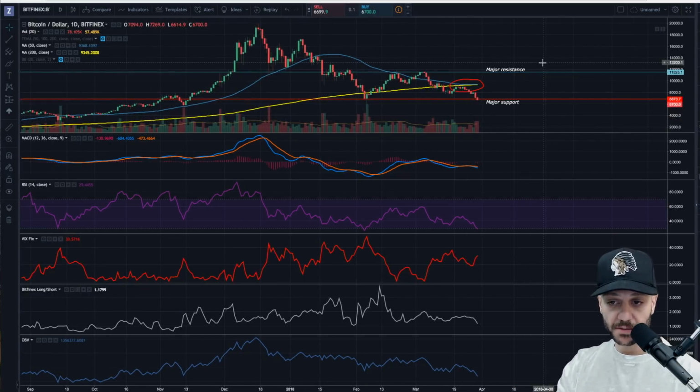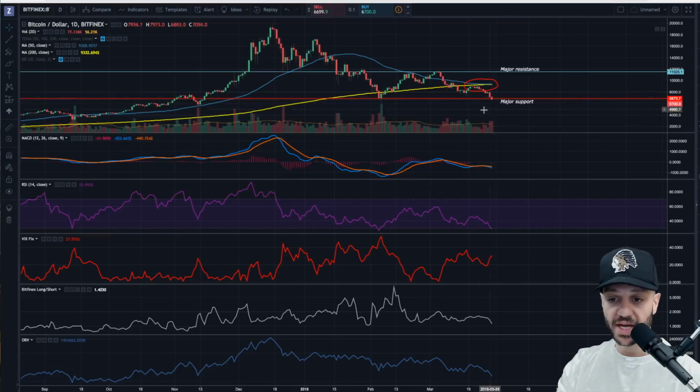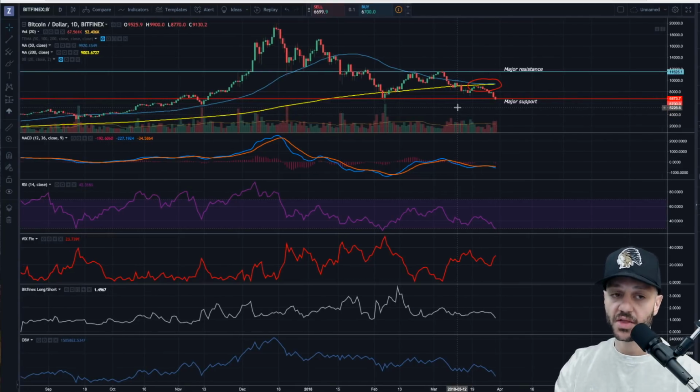So here's the Bitcoin chart. We're kind of in this limbo pattern here with this last candle. We have about 7 or 8 hours left until this candle closes. So we don't quite know what's going to happen yet, but we can take a look at the other indicators to kind of give us a guide of what's going to happen.